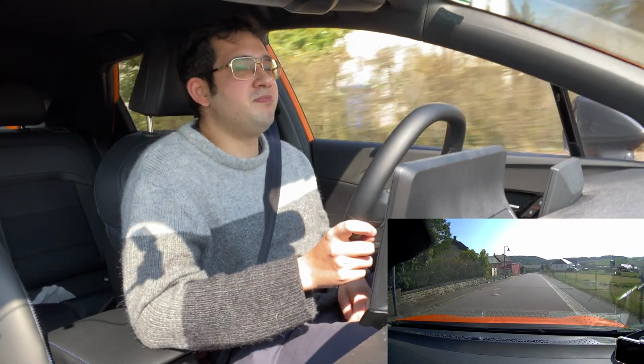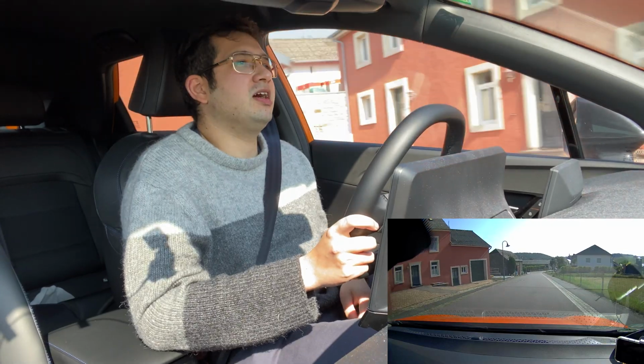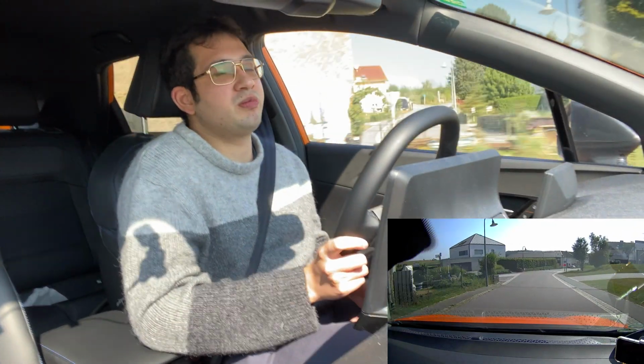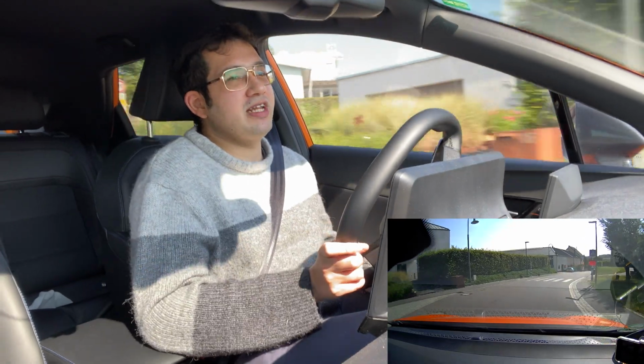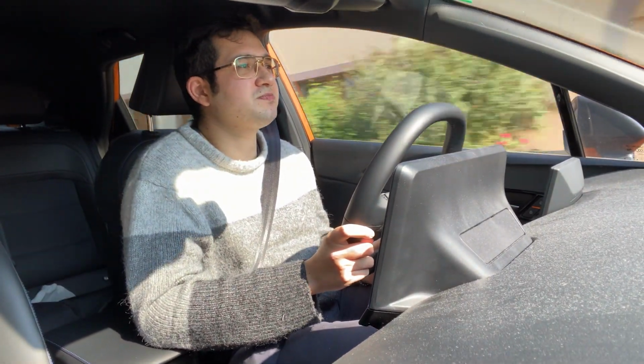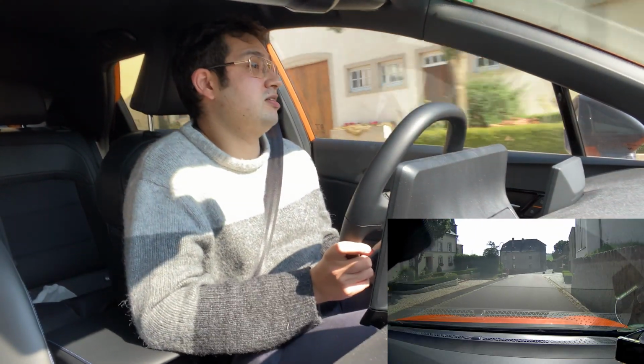warranty was a selling point for this car. Korean manufacturers would have been interesting as well, but price-wise at that time, before the announcement of the Kia EV3, it was just too expensive. And that's how I ended up with the Chinese car.